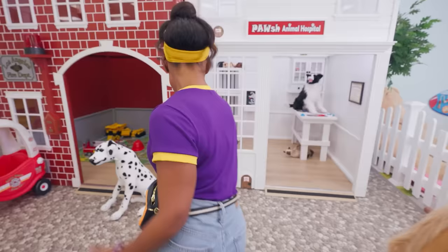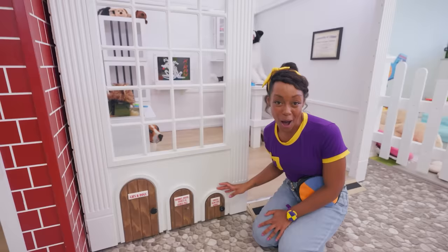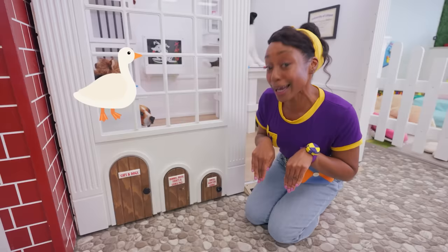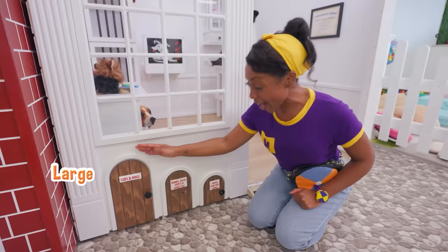Oh, look at these doors. A small door for turtles and hamsters and gerbils too, and a medium door for bunny rabbits and ducks, quack, quack, and ferrets and guinea pigs too. And a large door for cats and dogs. Large and small. Those are opposites.